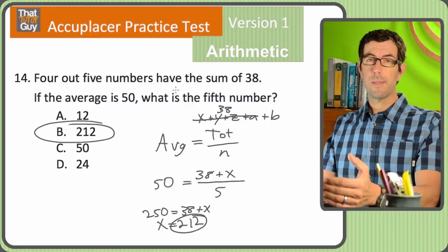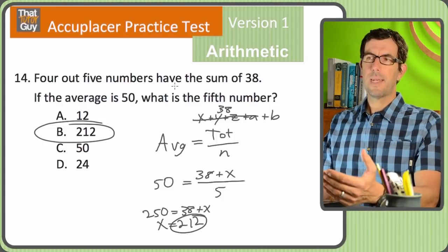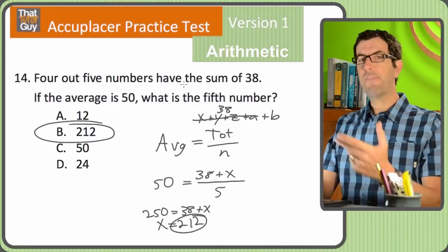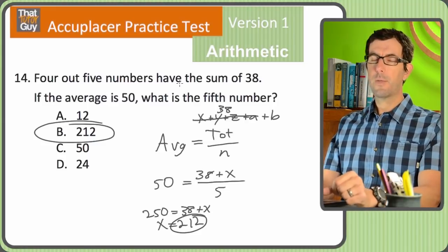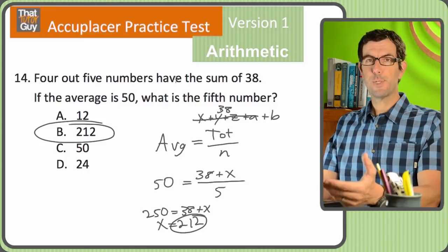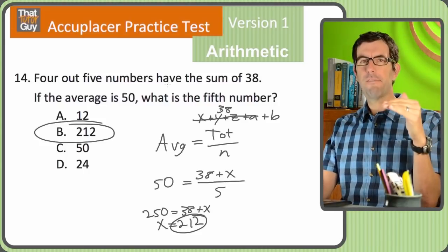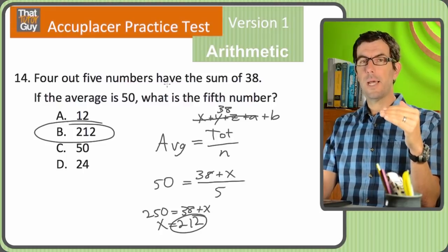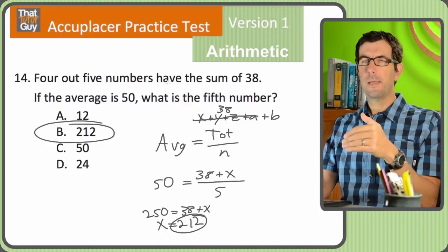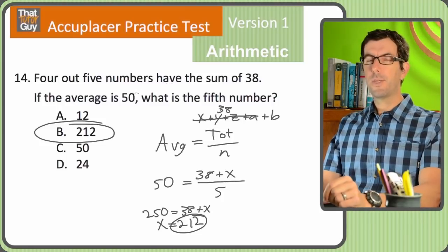There was another way to work this, like to double check your answer. Speed's not an issue on the Accuplacer. You don't have to be looking for the fast way to do everything. But another way to look at this is, if you've been in math classes before, where you're trying to figure out your grade, like, oh, what do I need on the final? If you know that you have so far an 85% in the class and you want to get to an A minus, what would I have to get? The math is kind of tricky, but it has to go up.